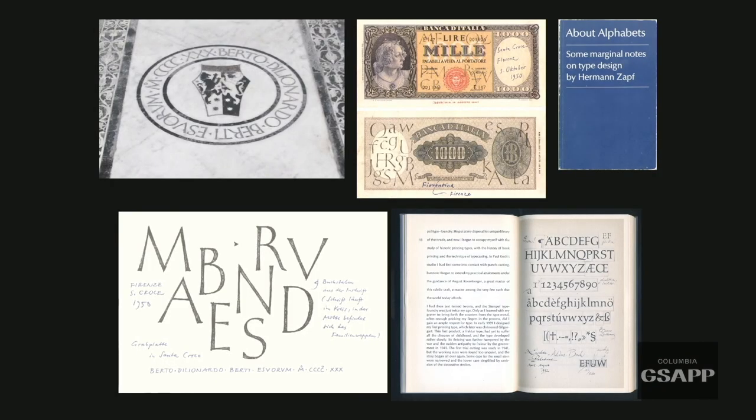And then the other typeface we chose was Optima Nova. Optima was designed by a German type designer named Hermann Zapf. And this was all designed around the same time, both Neuhaus Grotesque and Optima. But anyway, in 1950, Hermann Zapf went to Florence for the first time on holiday.